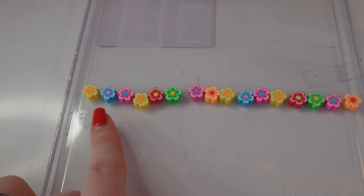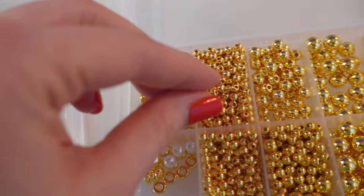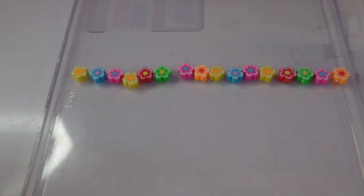Like in a lot of my videos, I like to lay out all the beads before I put them on the string. So I just took these super cute flower beads and put them in a little bit of a pattern. I'm going to go with this little gold bead and put one in between each one of the beads. It's going to be so cute, and I think it's going to be perfect for spring and summer.